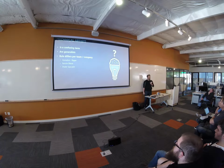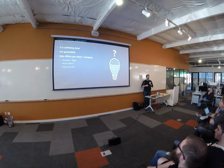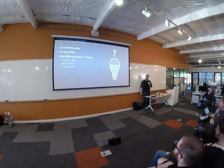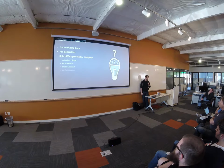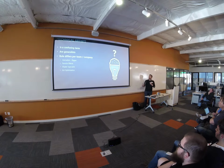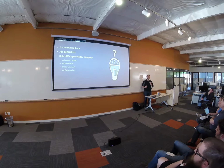Then you have your shader specialists, which I'm going to talk about shader optimization today, but there's the other side of the fence for the next-gen consoles. And these are shader artists that are actually working on advanced PBR, realistic materials in a runtime environment. And then you have art optimization. Every technical artist goes through this.